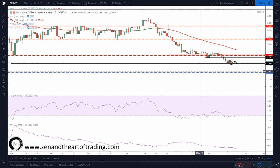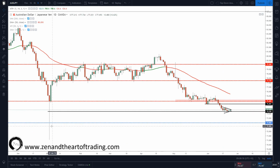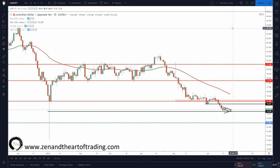I am expecting price to come down to this blue support zone over the next couple of weeks. But because of these two indicators in confluence, they're suggesting that we are approaching a very interesting time in this market. It's quite rare to have an ATR that low on the daily chart. I mean, this only happens on a couple of pairs a year where the ATR shrinks that low. So yeah, there's going to be some interesting times coming up on this pair over the next few months. I'm fairly sure of that.